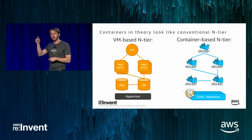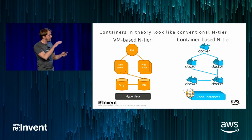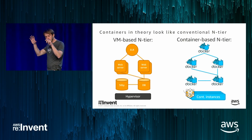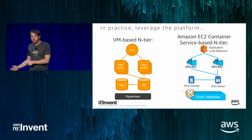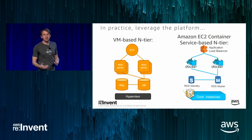You're still going to have a load balancer, but you'll be running inside that a Docker container. Maybe you're running your application servers in sort of that middle tier, and then maybe you're running your database inside your Docker containers as well. And all of those containers are sort of running on underlying container instances at the end of the day.